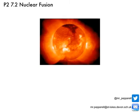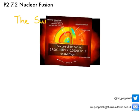Now, you're actually fully aware of nuclear fusion because it's what goes on in the sun. The sun, which is our local star, is made up of about 75% hydrogen and about 25% helium. And I think you can probably guess that it is very, very hot in the sun. On average, the core of the sun is at about 15 million degrees centigrade. And at that temperature, something funny happens to these hydrogen and helium atoms inside of it.